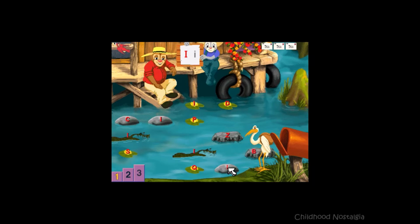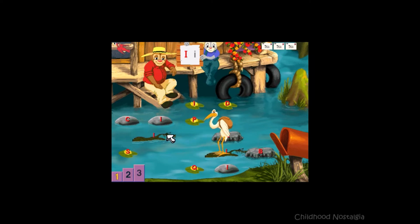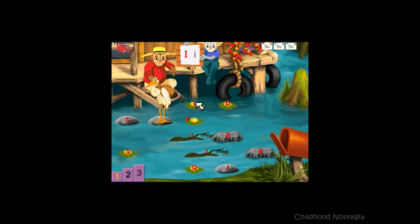It looks safe to step on uppercase I. I. Oh, good. It's my monthly issue of Swamp Life magazine. Thanks. You're the best. Terrific. You did it. You got all four letters. Unbelievable.